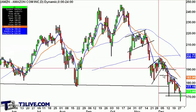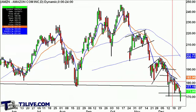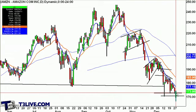Been very, very bearish. Last time I tried to do one of these outside reversal days, it got engulfed and it didn't amount to anything. Today I made most of my money short Amazon on the open and then got away from it. But then it reversed, closed strong.